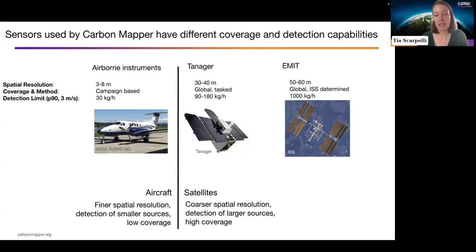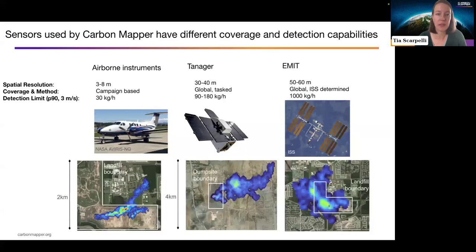Versus the satellites, these are going to have slightly coarser spatial resolution, and they're going to be able to see the larger sources, not quite as small as the aircraft can see, but they're going to have this broader spatial coverage in regions where we're not able to get to with the aircraft, for example. So just recognizing that there's a range of capabilities depending on the instrument. And these are some example plume images of methane as it's being emitted from the site, remembering that this is a bird's eye view of the methane plume as it's being blown away from the landfill or dump site, showing you how these different instruments observe.